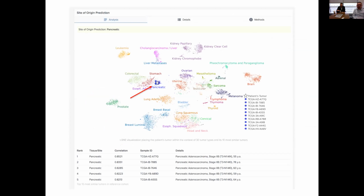Probably one of my more favorite tools is site of origin prediction. This takes the transcriptome data that we generate in our patients and determines the site of origin by comparing it to a large database of other cancers that have been sequenced. This is really helpful when we get a case in our clinic with a diagnosis of cancer of unknown primary, where the oncologist may not know the right treatment to use. Very easily we can take the transcriptome data, match it, and figure out its particular origin, again without ever looking at the histology or the background of the patient.